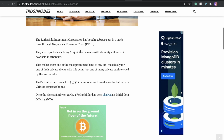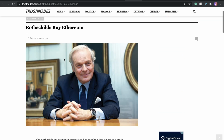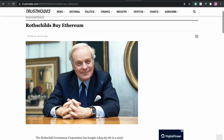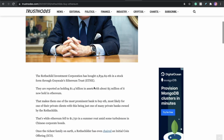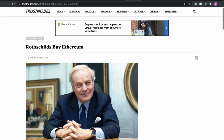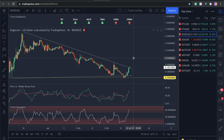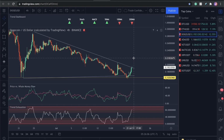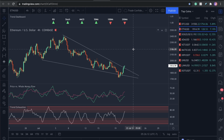I know $5 million is not honestly that much out of $1.4 billion, but the fact that this article is surfacing, the Rothschilds are huge, guys. This is a big family around the world. They have a lot of influence. When they start coming out and they start buying, and the article is specifically about Ethereum, I do think this is incredibly bullish for Ethereum because people are going to follow them. They're influential in the world. This could start spiking the price back up. So just watch that over the next few days. I'm sorry, that's on Dogecoin. Watch this over the next few days to see what happens for Ethereum.